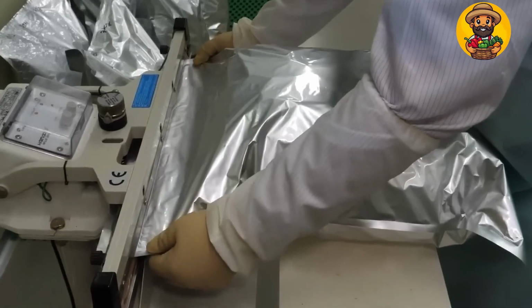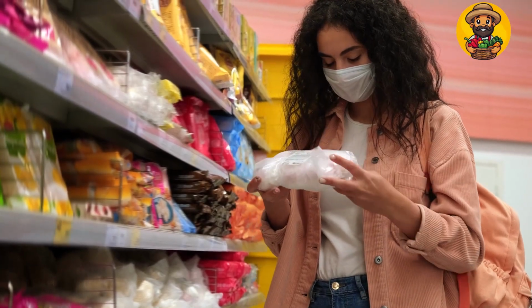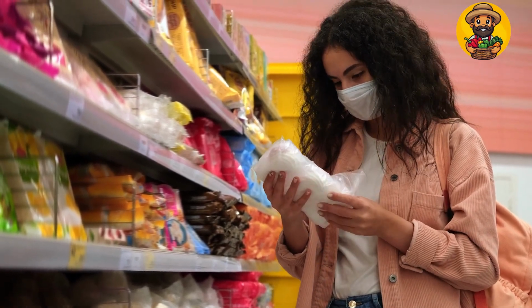To keep them fresh for longer, many marshmallows are vacuum sealed to eliminate air, which shortens their shelf life. From the factory to your cupboard, these marshmallows will remain fresh and fluffy thanks to this technology.